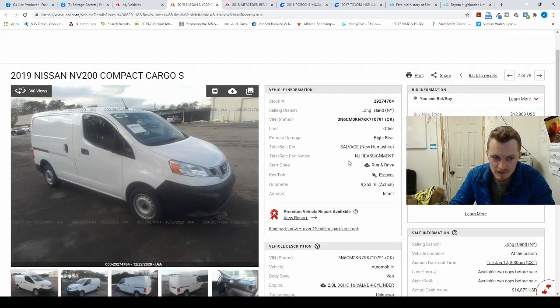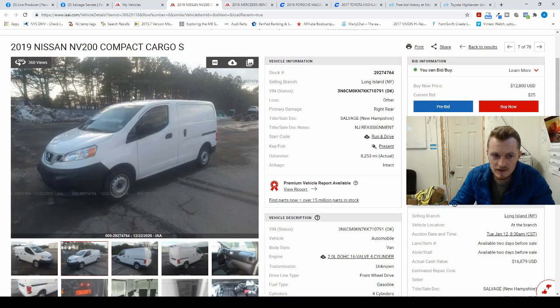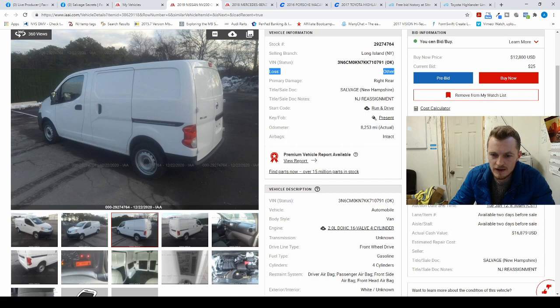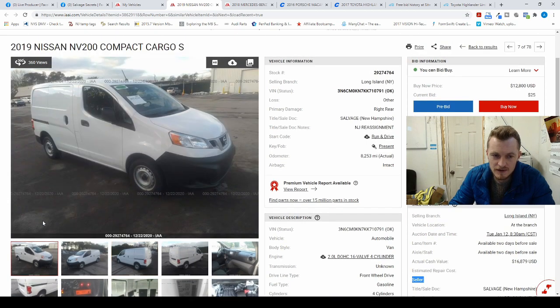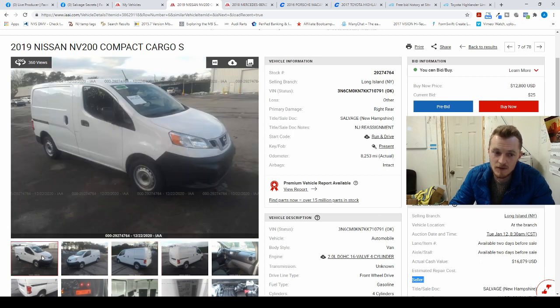And if you see something like this at IAA, like this 2019 Nissan NV200, as you can see, the loss type is other, and then the seller is empty right here. You don't know who the seller is. In this case, 99% of the time it's a dealer car. When you see other as a type of damage and the seller is not listed here, most likely it means that it's a dealer car and you should stay away from it.